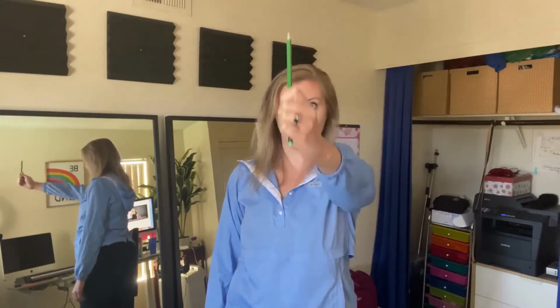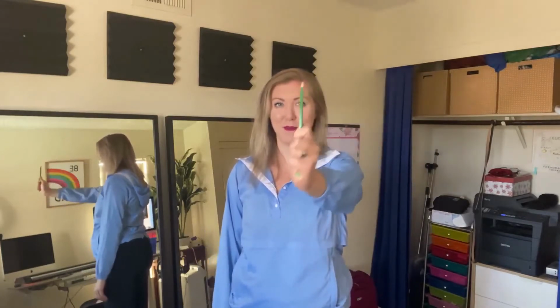Breathe. And retest. Not a whole lot of change. I'll have to go back and review. Now we'll test up in a clock. Up in the left hand side.